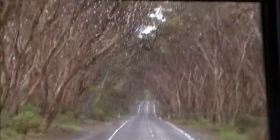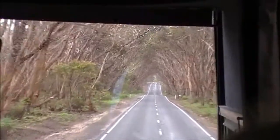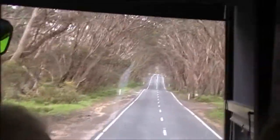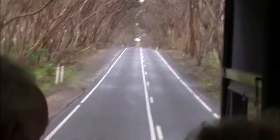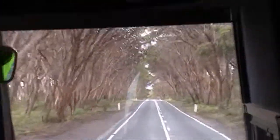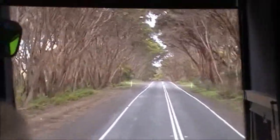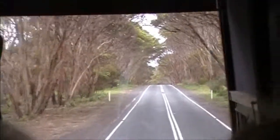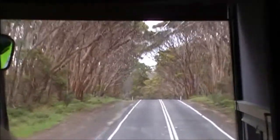Around 50% of the island is covered in native vegetation. And what we're driving through at the moment are what we call the eucalypt narrowleaf mallee tree. Very endemic to Kangaroo Island, and you'll only find these trees on the eastern half of the island as well. But these are the ones that were made famous here on the island for the production of eucalyptus oil.